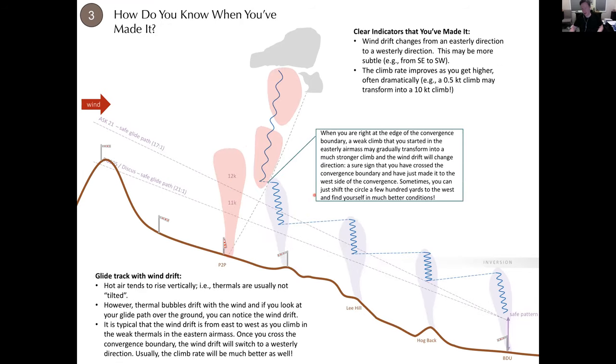And so this is kind of how it seems to be if you fly it. I drew the thermals as if they were tilted, but they typically aren't tilted. The air tends to rise straight up, and then it disconnects from the ground and drifts off. But if you fly it, it seems like this because of your wind drift. I really recommend, if you have a moving map screen that can show you the thermals, that it only takes a second to glance at it to see if you're drifting east or drifting west. So watch your wind drift.